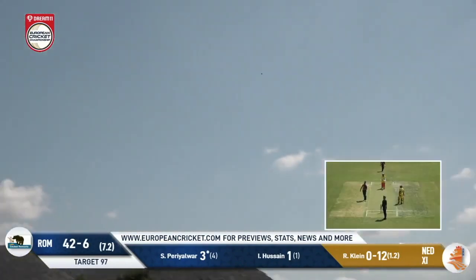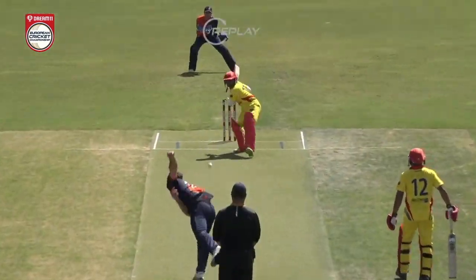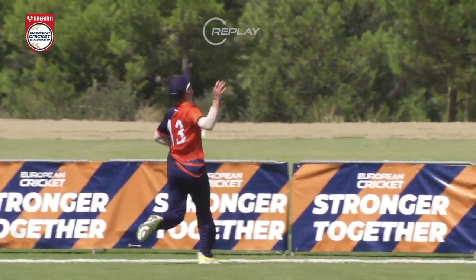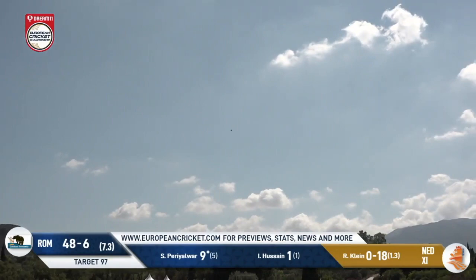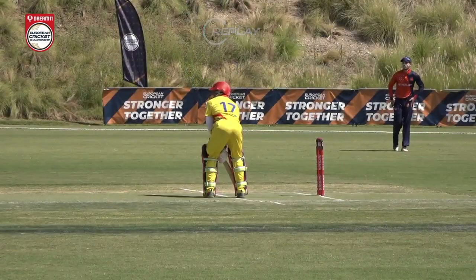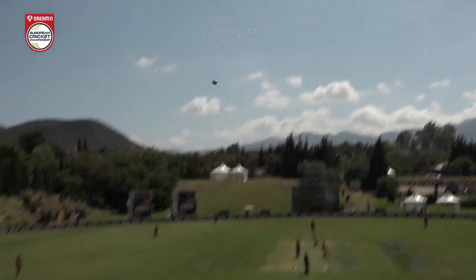Short, skied up. But this one will be 6. Well, it's finally a belated boundary for Romania, who've been struggling along. They've got something to celebrate. Open or 3. Goes again and gets 6 again. Well, this is magnificent hitting from Peri Alwar. And if he can manage quite a few more where that came from, we might still have a game on, folks. Bang, bang.